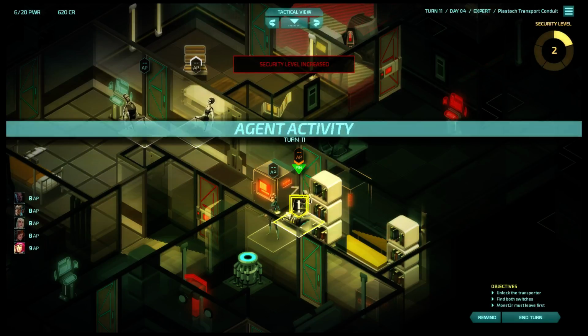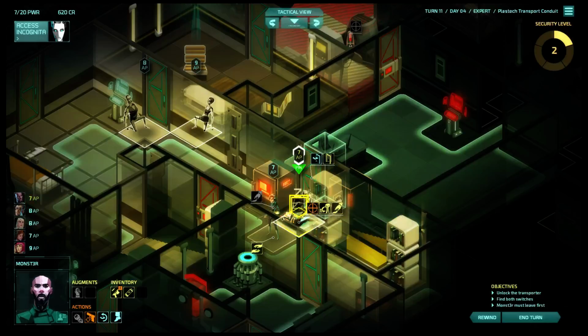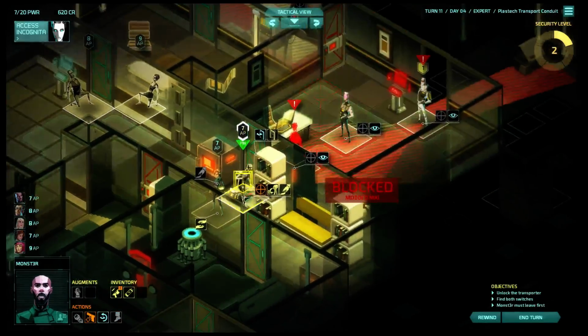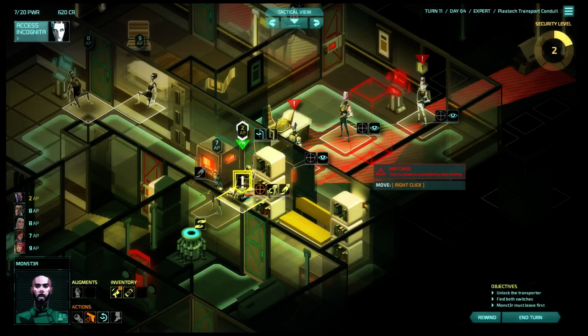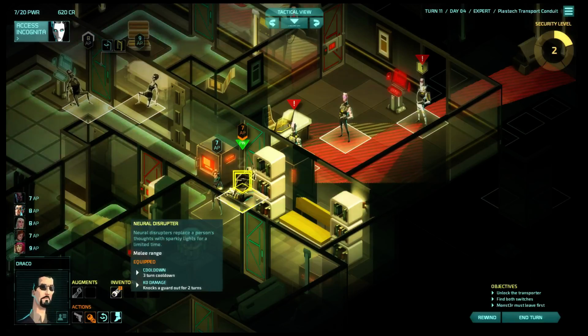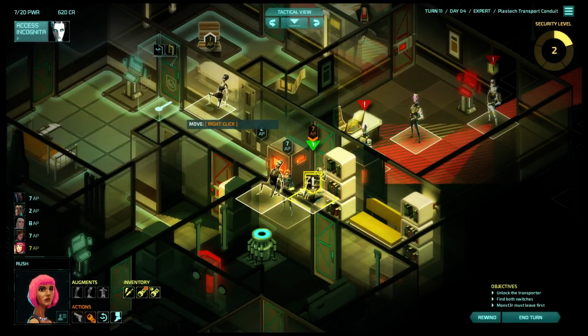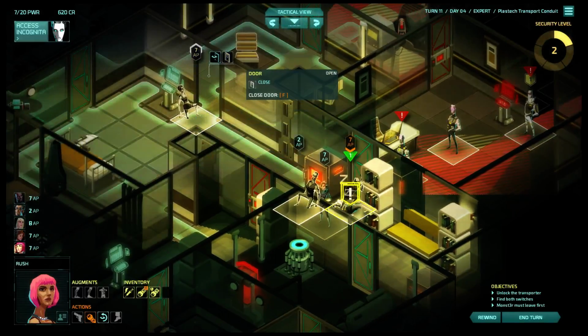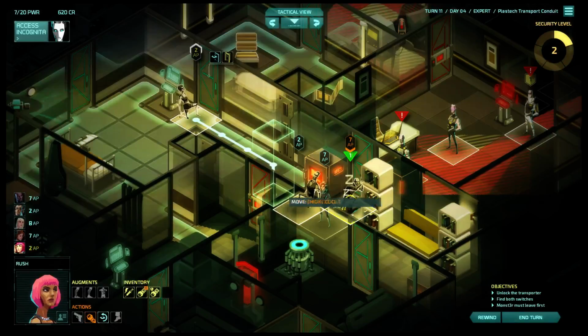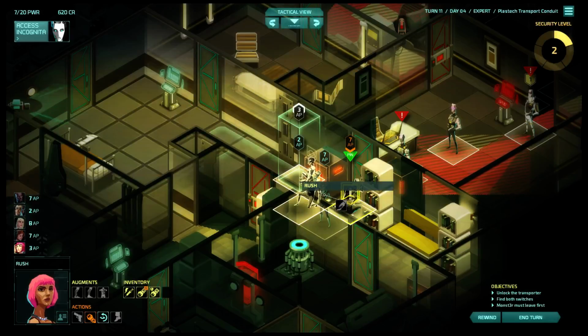Oh, do they just know that something is wrong, but not exactly where? This has a security is closing on this location tag on it, so I just assumed that they already knew what was going on. Wow, there's 3 more coming. Okay. How are we going to make this turn out in our favor? Okay.